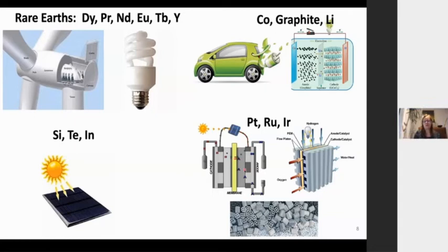Similarly, if we want to do electrolysis to generate green hydrogen, and if we want to use this green hydrogen in fuel cells, we need to rely on platinum group metals. And these are very scarce elements. And also, if we think of solar panels, we need high-grade silicon, for which you need hydrogen. And this is also on the critical list of materials. Silicon, I mean, tellurium, indium, all of these are endangered elements.